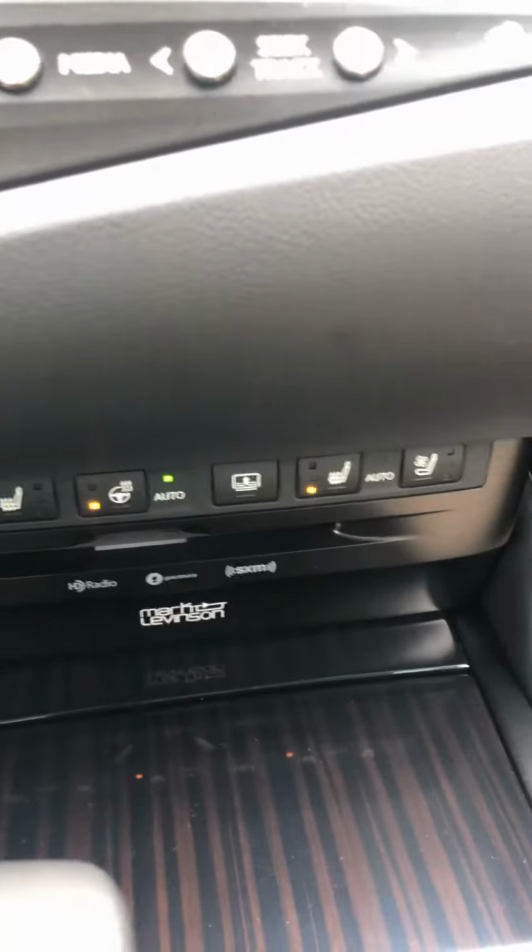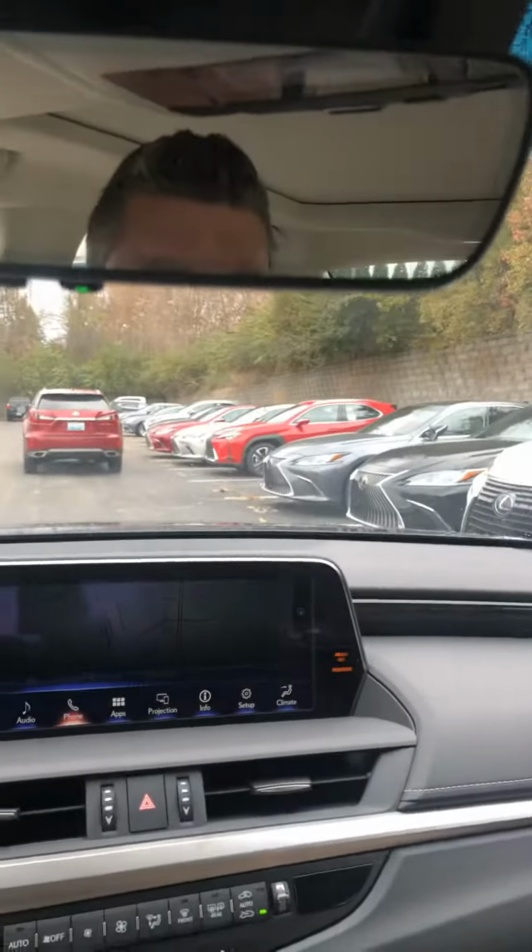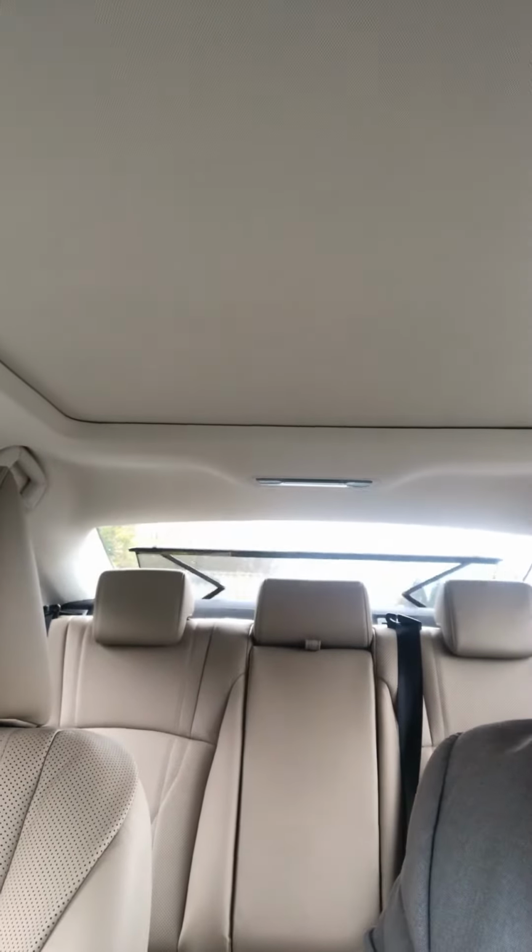Heated and cooled seats for both the driver and passenger. Heated steering wheel as well. Also have a power rear shade. I believe your current vehicle has that as well.